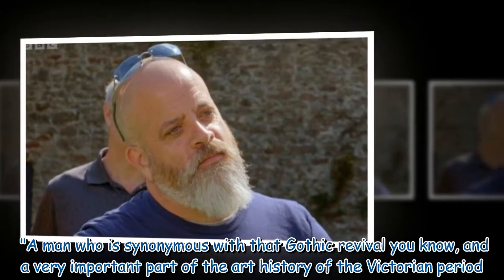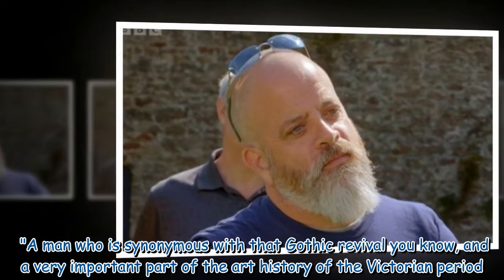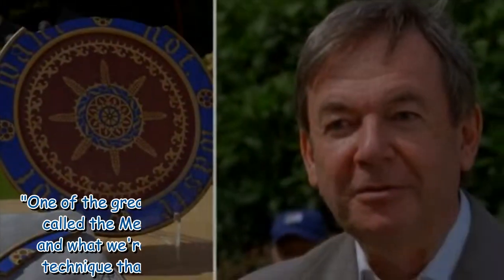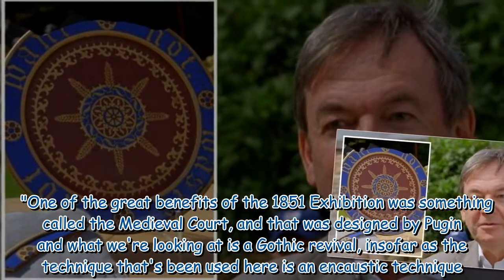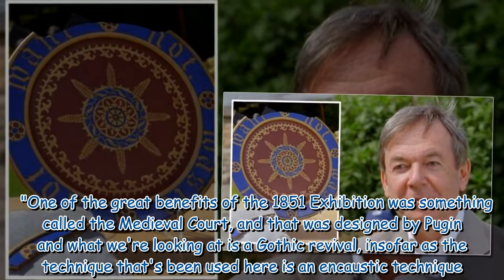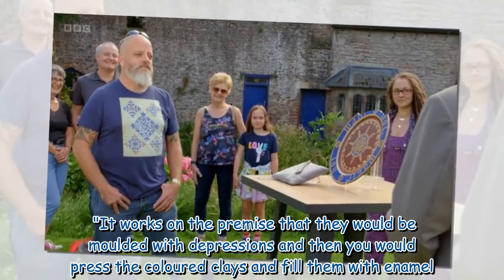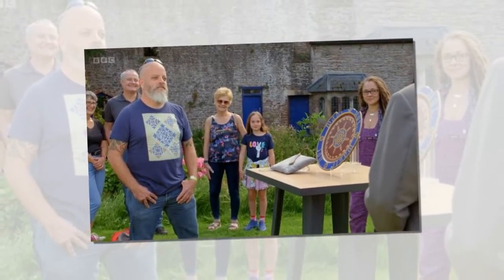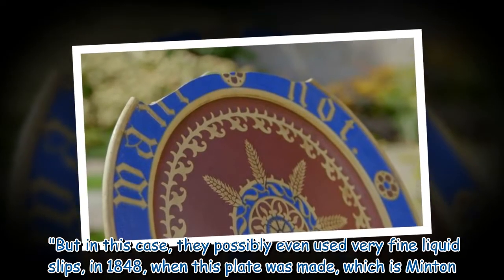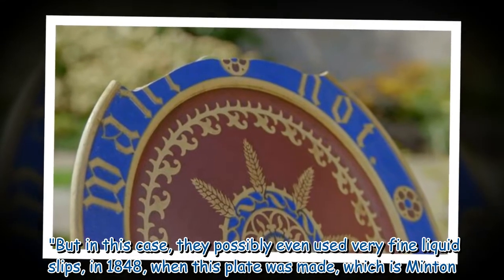A man who is synonymous with that Gothic revival, you know, and a very important part of the art history of the Victorian period. One of the great benefits of the 1851 exhibition was something called the Medieval Court, and that was designed by Pugin, and what we're looking at is a Gothic revival, insofar as the technique that's been used here is an encaustic technique. It works on the premise that they would be molded with depressions and then you would press the colored glaze and fill them with enamel. But in this case, they possibly even used very fine liquid slips, in 1848, when this plate was made, which is Minton."